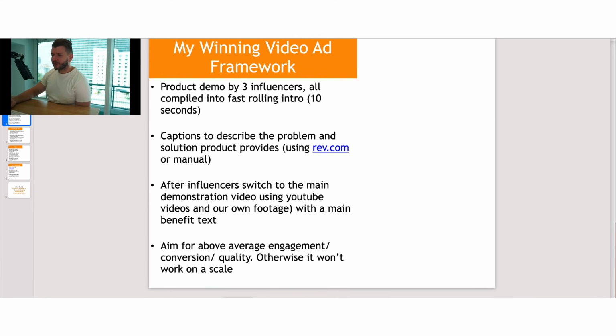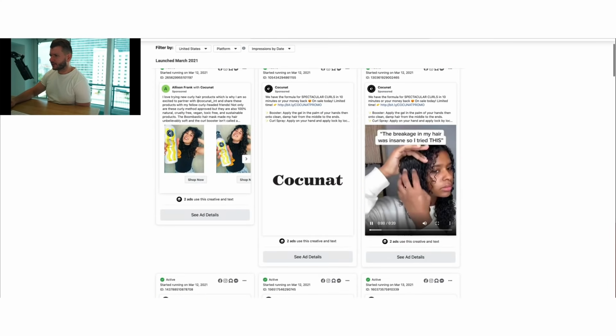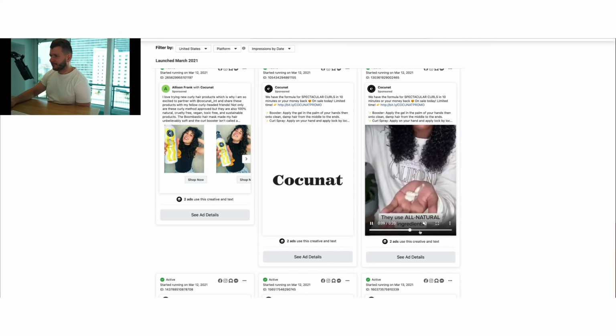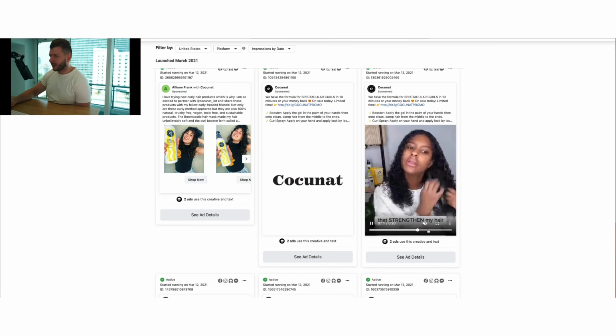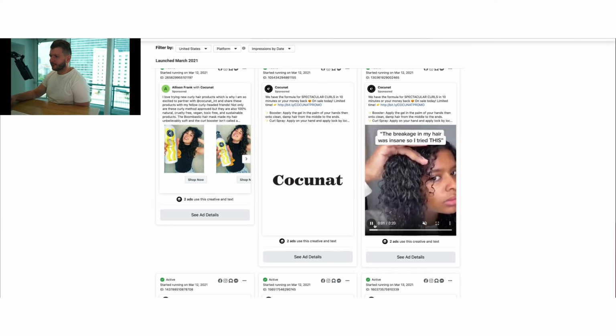You can see here as well how they do it. Basically, they explain how the product works. Breakage in my hair. Right, so you can see the text, right? Because a lot of people are not watching with sound. So this actually helps a lot with the explanation, getting the benefits explained.